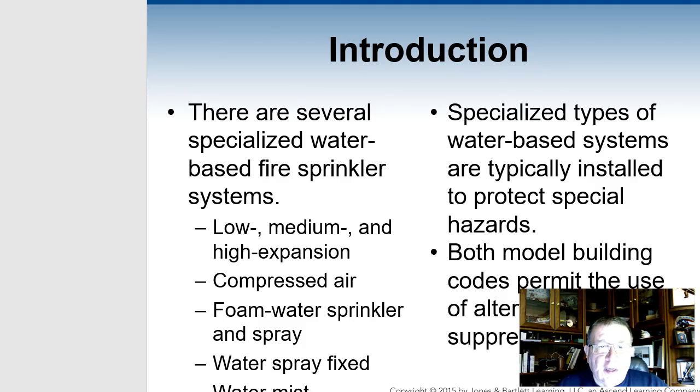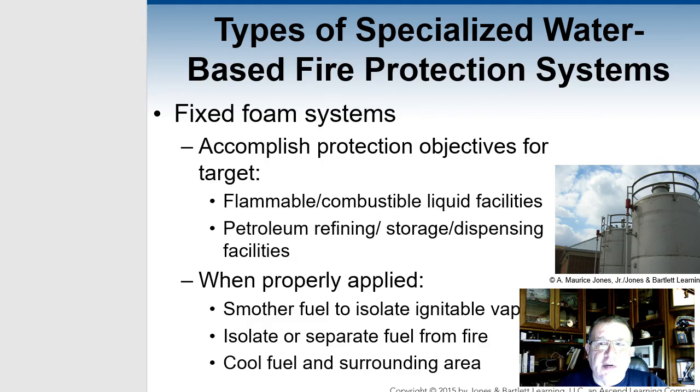include foam, and also at the same time, they're also fixed, finer particulate so that there's not so much water dumped all over the place, but it does extinguish the fire or contain the fire. You'll see specialized water systems at the tank farms, flammable liquids facilities, petroleum facilities, anywhere where you have to subdue the vapors.